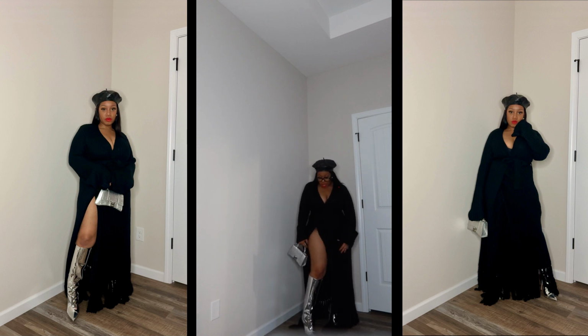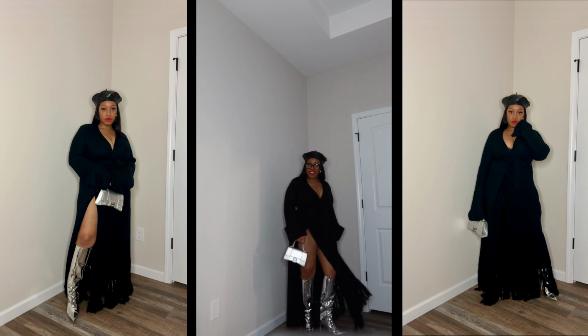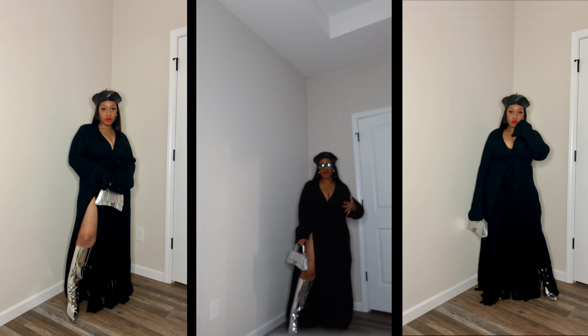So yes, this is the finished date night look, you know what I'm saying? Whether you have Valentine's out with your friends or out with your man, this is for the Grwm and sexy, you know what I'm saying? And the perfume that I would pair with this would be my MFK Gentle Floridian Gold.